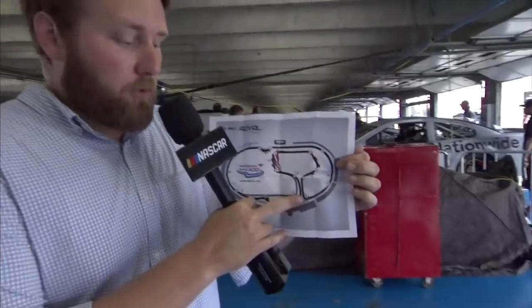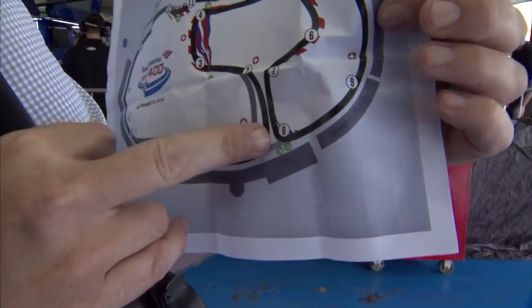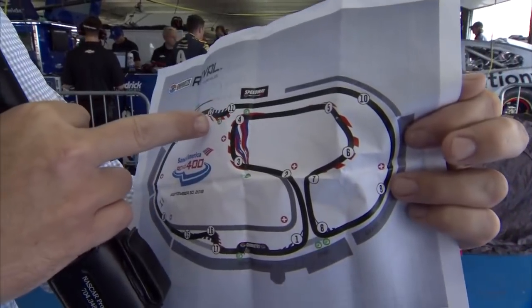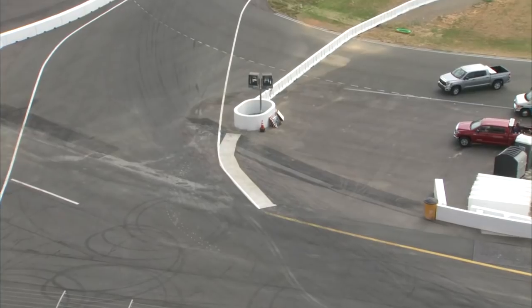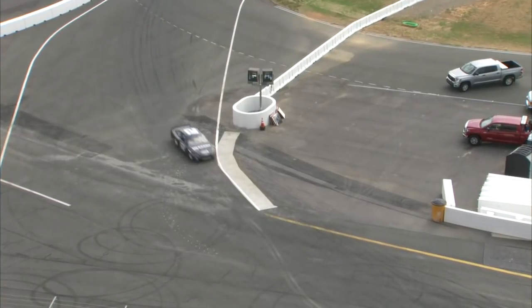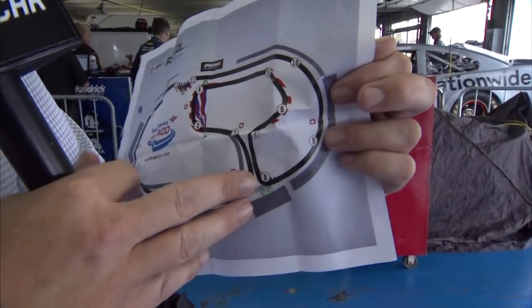All right, back in the garage here, we have some answers as to what was going on during that bit of a red flag situation. I spoke with NASCAR, and right here in turn eight, they're removing rumble strips. I was assured that these were not there for safety like the ones up here in turn 11 and 12 that they added halfway through the test session last week. They're removing some rumble strips because it had some wear. They're trying to eliminate some wear and tear on the cars. These will not be replaced.